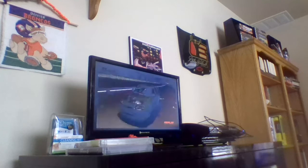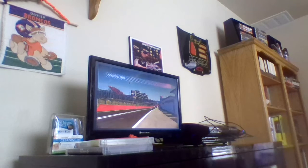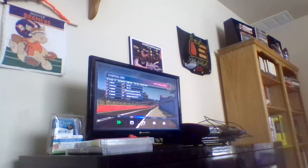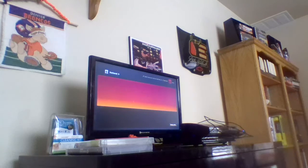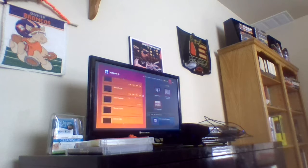Oh, we almost got T-boned there. Look at all these guys splitting me. This Evo is freaking powerful, by the way. I love racing this car because of how much it just grabs right through the gears. So much, you know? Next race is down at Willow Springs.